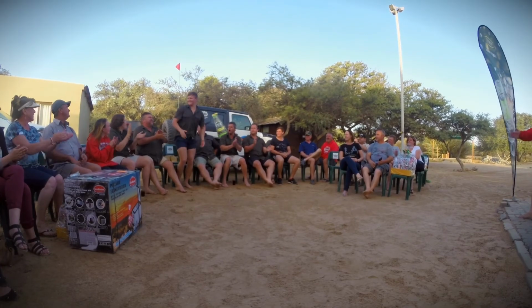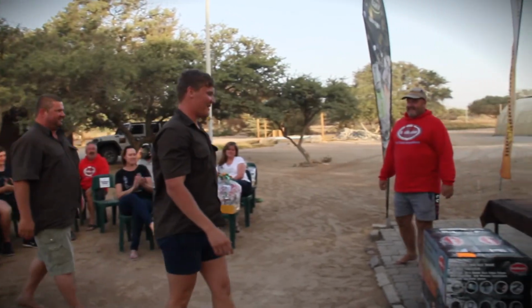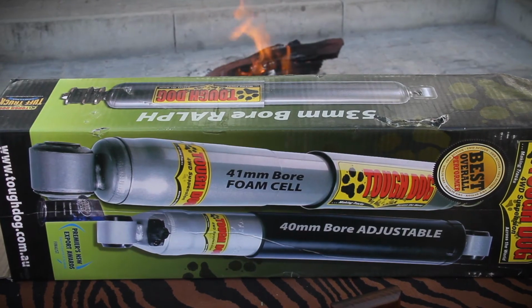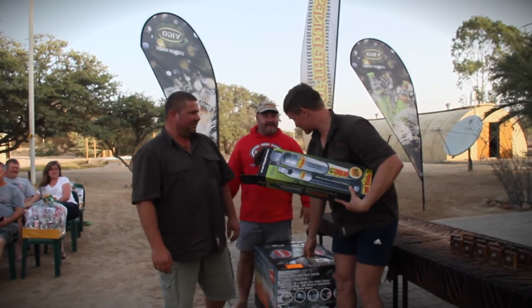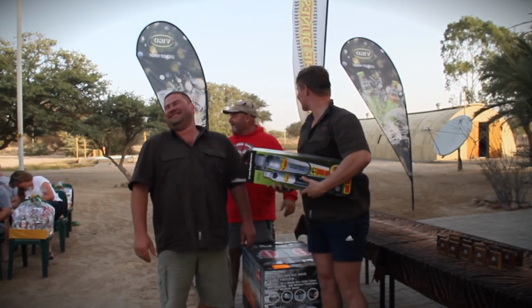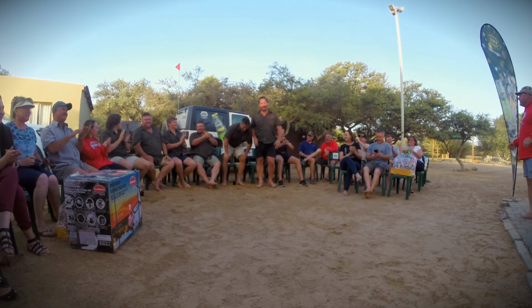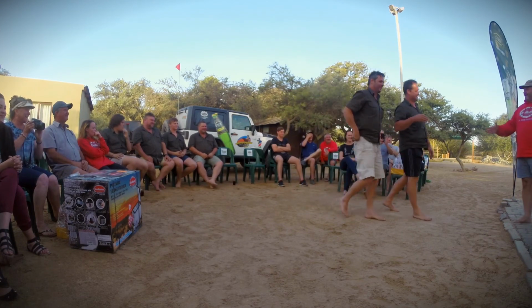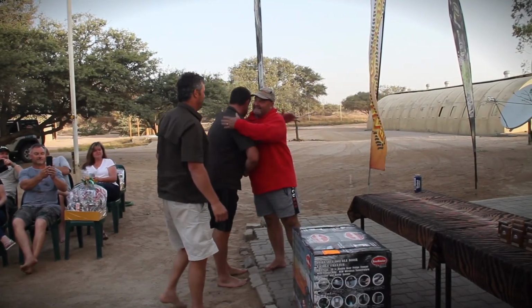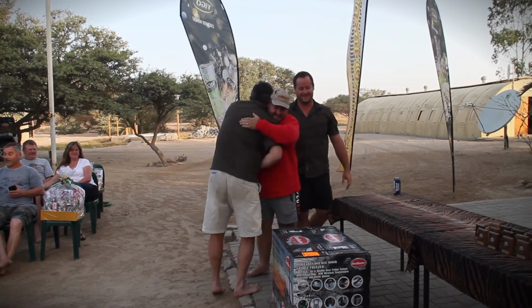Second place goes to Danru and Dirk in another Ranger. And they bag themselves an adjustable Tough Dog suspension courtesy of Opposite Lock. In a well-deserved first place, Sean and Hans. That's a win for the only Hilux in the competition. They win the Big Daddy 56-litre fridge freezer from Snowmaster.